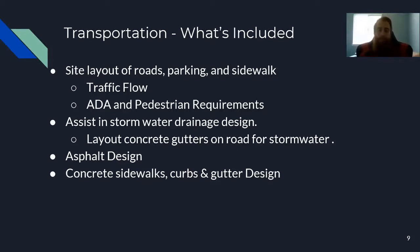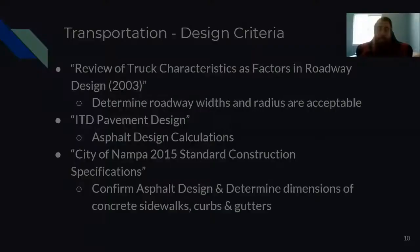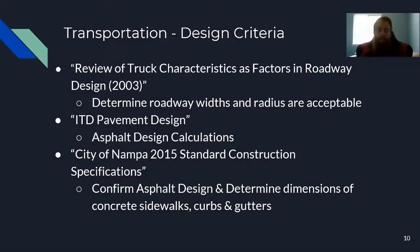The next major aspect of transportation design was the actual asphalt calculations. And these were done using a variety of manuals. It started with the review of truck characteristics as factors of roadway design, 2003. And this is where we verified our road widths and radiuses to make sure that even the largest of trucks would be able to drive through without any issues, without running over curbs or clipping the building.